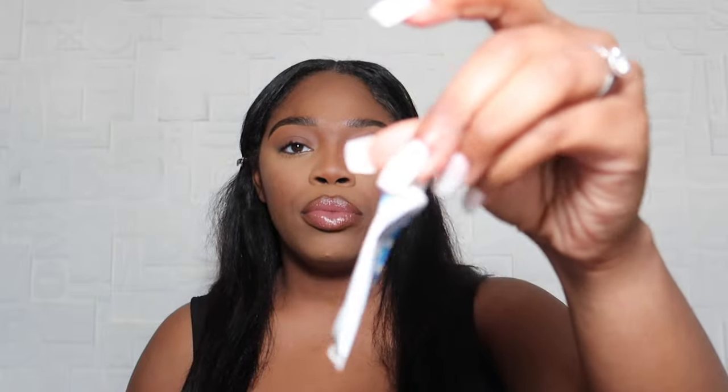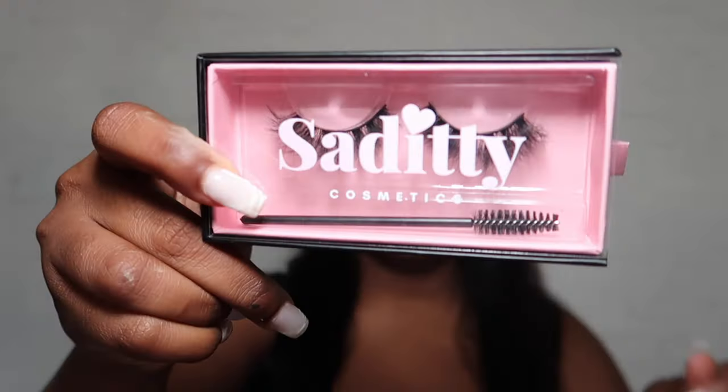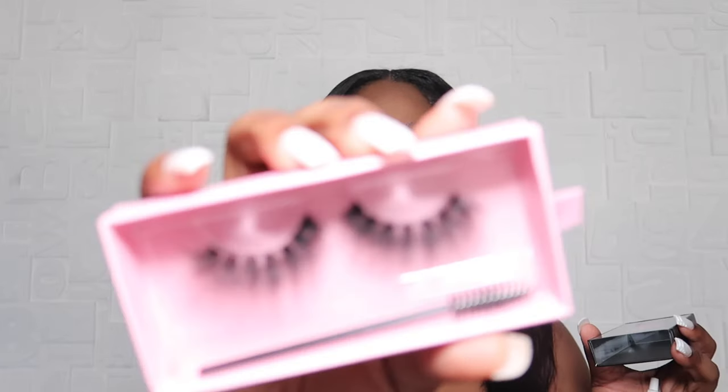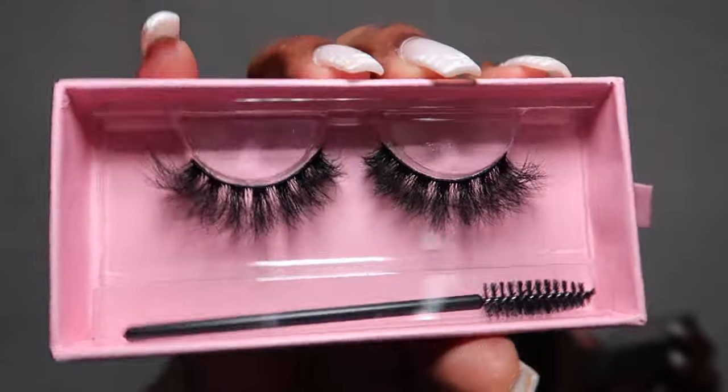So next, what we're gonna do is we're gonna go in with our duo lash glue. We're gonna also go in with our Saditty's Cosmetics lashes in the shade It Girl. Cause what better name for what better person besides It Girl? We're gonna open it up and get our lashes out. They are so freaking pretty.